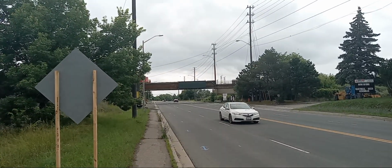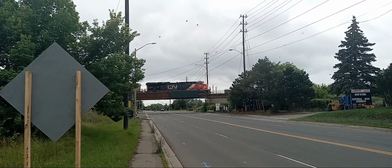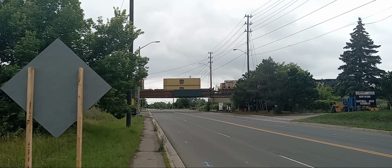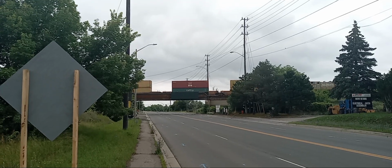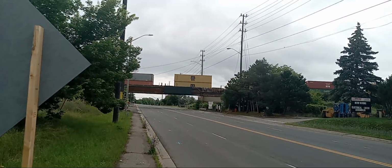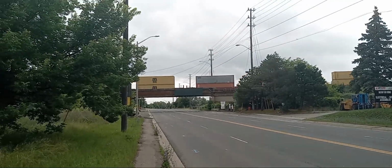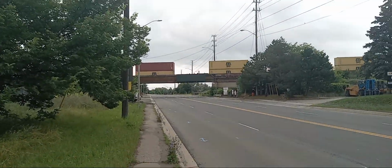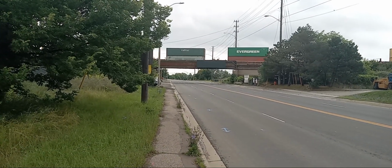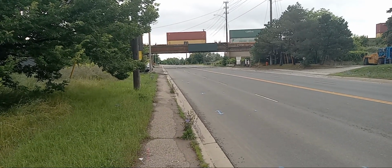So we have 3203 leading, 3927 trailing second. X City Rail unit, alright. Oh, looks like we didn't catch any light powers yet. That's cool. Wish we caught a light power.